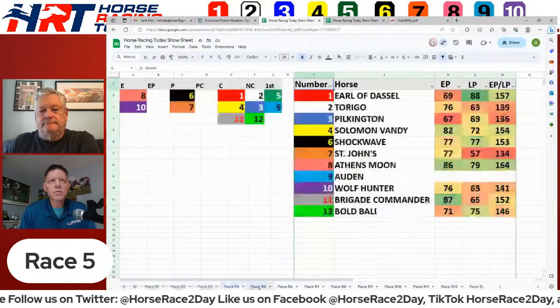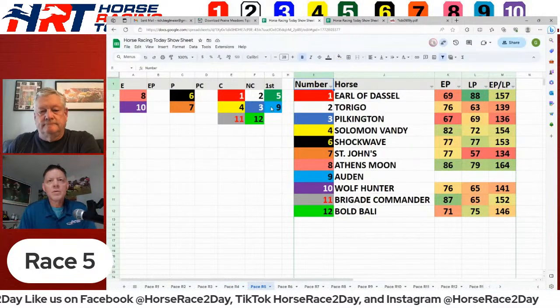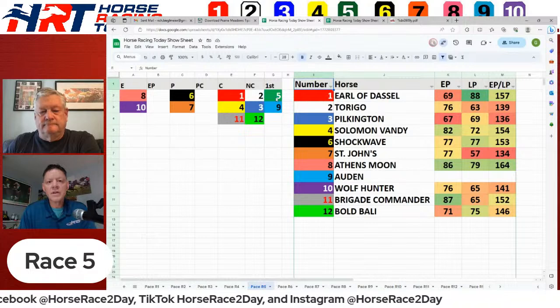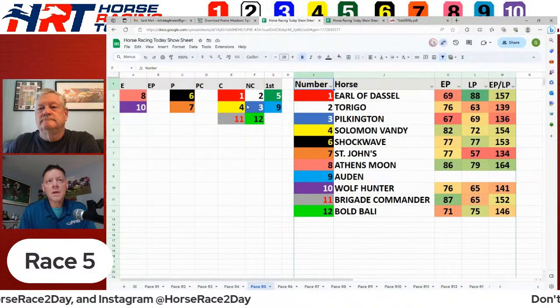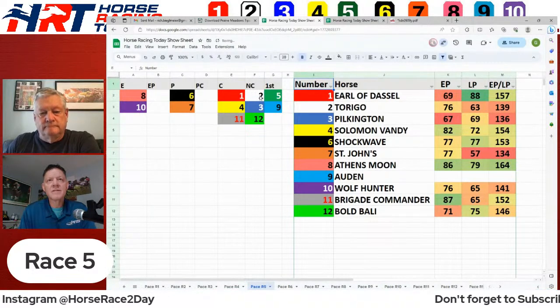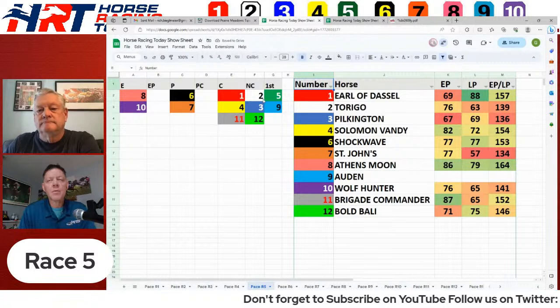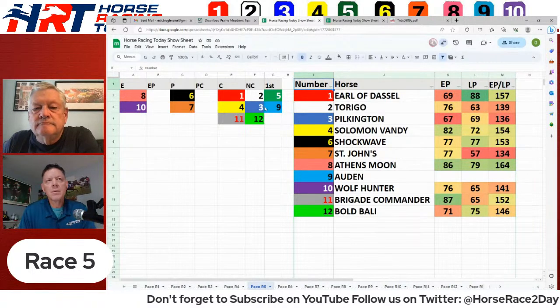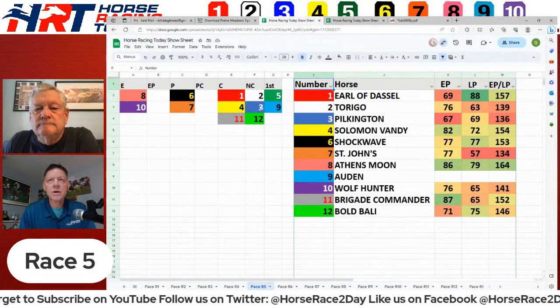Looking at the 5th race shape, Tom, pretty well balanced. Got a couple of first-time starters in here with the 5 horse and the 9 horse. I think the 5 horse might be scratched because he's not in my picks here. And then you have the 2, 3, and 12, which have never been within 5 lengths of the leader. So keep an eye out on what they might bring to the table. Maybe you can scratch them out. Otherwise, all the other experienced horses, pretty well balanced race in here.